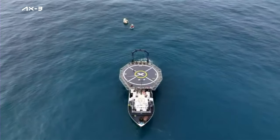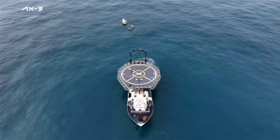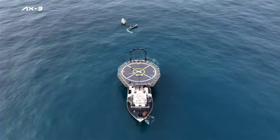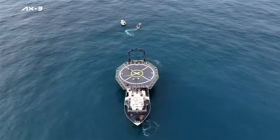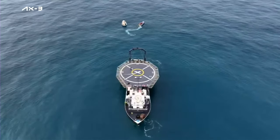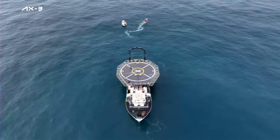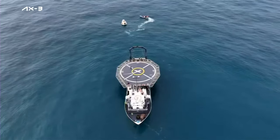Yeah, and once Dragon is in that nest, we saw that it was near the end of the ship. It will actually slide forward to position itself next to a platform, which will be level with the hatch. So when they open the hatch, the astronauts can egress comfortably out of the Dragon capsule there. Excellent service.